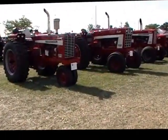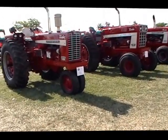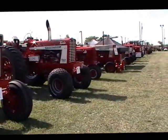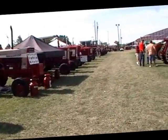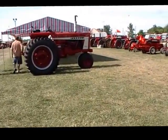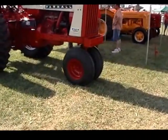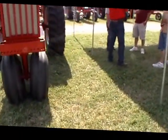Well, we're still wandering, folks, after a fairly lengthy chat with some of the Bodine boys and Mike Links at Triple R Restorations. Here we're back to our 1456, 1466, 806 diesel. I think we've looked at most of these tractors before, but it never hurts to have another quick look at something. Oh, and here's a really nice 806. I know I've taken a lot of pictures of this, but I just can't help myself. It's a beautiful, beautiful tractor. Nice rubber on it. Looks good, even if I am shooting into the sun.